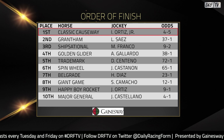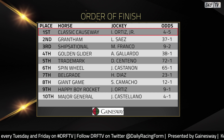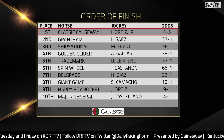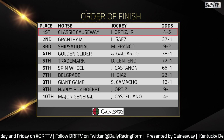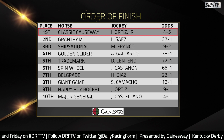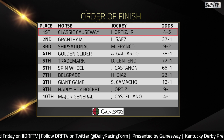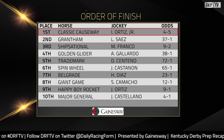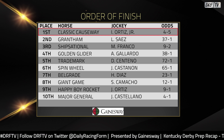Giant Game went off at 12-1. He hit the board in the Breeders' Cup Juvenile. He had an excuse for his first start at Gulfstream in the Holy Bull when he flipped his palate. The problem is he ran the same race here. He was up close to the pace, and then when it was time to ask the question, there was nothing there. Yeah, horrific performance from Giant Game. Who knows if he has an excuse this time.